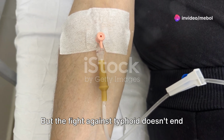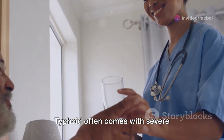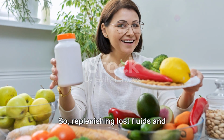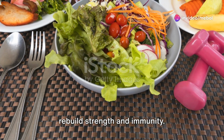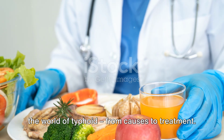But the fight against typhoid doesn't end with antibiotics. Hydration and nutrition play a significant role in recovery. Typhoid often comes with severe dehydration due to fever and diarrhea, so replenishing lost fluids and electrolytes is crucial. Likewise, a balanced diet rich in proteins, vitamins, and minerals can help rebuild strength and immunity. So there you have it, an inside look at the world of typhoid, from causes to treatment.